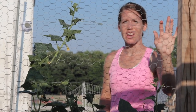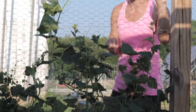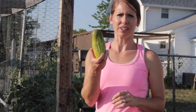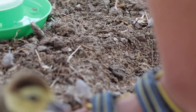So I noticed the other day when we were in here cleaning out the chicken run that I have a cucumber that's ready to pick. It's probably past ready. It's huge. Come check this out. Look at that pickle. For that cucumber. It looks like a pickle, doesn't it? Are you going to turn it into a pickle? I don't know. It would be fun. I guess you could split it down and just put that in the jar and we'll pickle it.